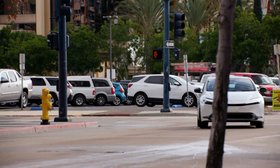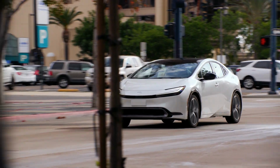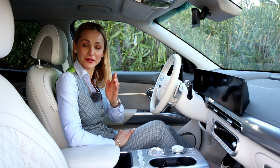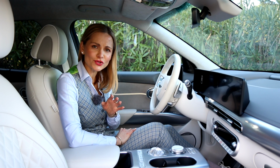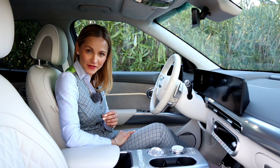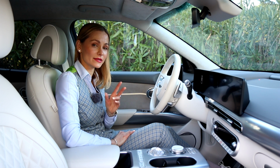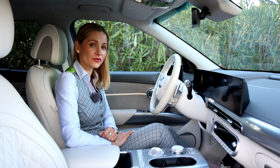In comparison to mild hybrid, the batteries are larger, but they're still rather small, which means the EV distances are relatively short, and by and large, they are city speed. When you're driving a hybrid, the switch between the electric motor and the combustion engine is often so smooth that you don't even feel it. The battery gets charged every time you slow down, descend, or by a generator attached to the combustion engine.